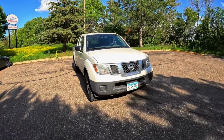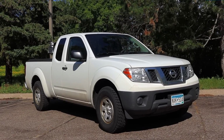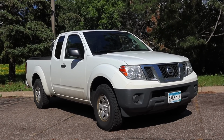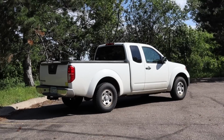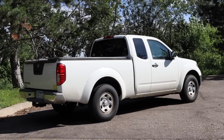With all of that being said, let's get on to my final thoughts. What do I think driving a 2016 base model Nissan Frontier? Well, I've enjoyed the driving experience with the manual transmission. I think it's a good manual transmission, and if you're looking for a manual truck, this is a really good option.